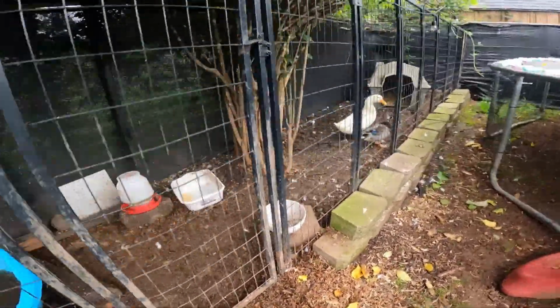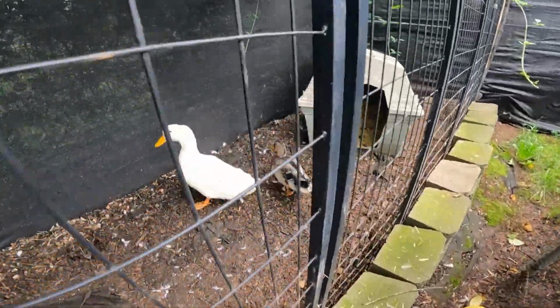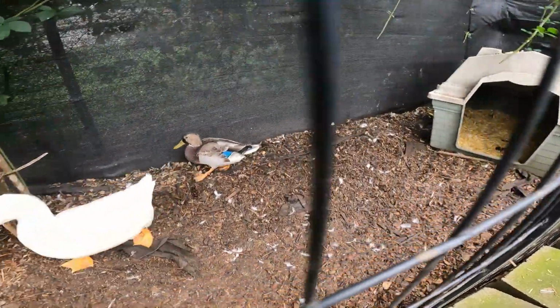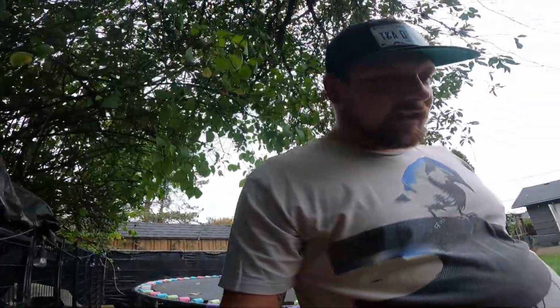Fiona, the tiny one, she's molting into her winter colors. And she's like dark and everything. I don't know if you can really see, but her face is getting dark. And Jess is just giant. It's a big duck. But yeah, we're gonna focus on all of them and just hit everything.